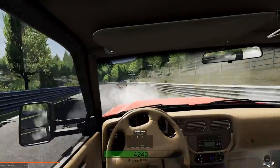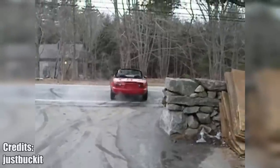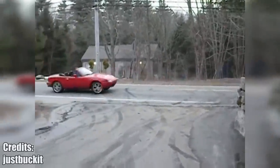I found a video of a Miata being abused. No, I'm not talking about it doing donuts, but having monster truck wheels.